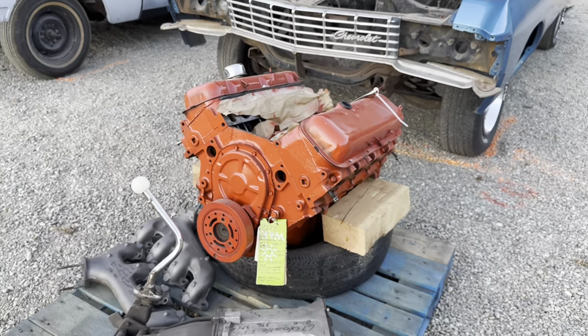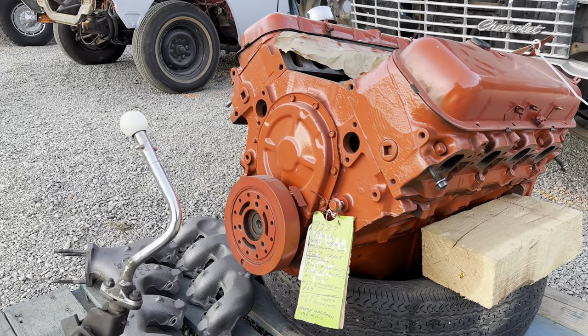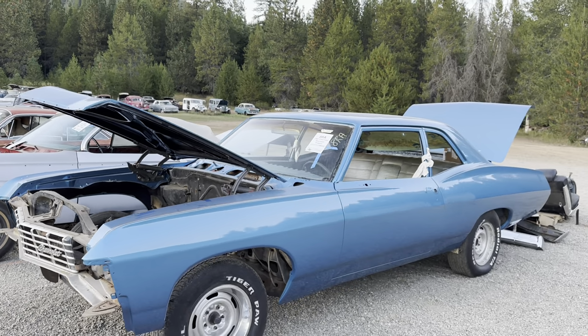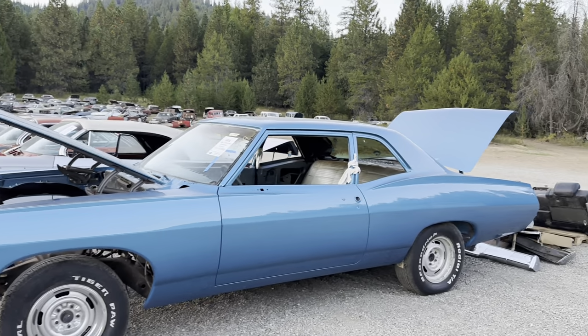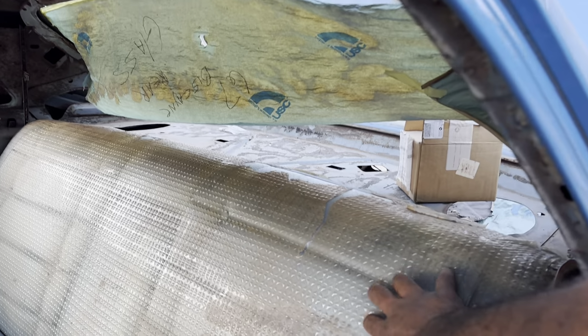13,000 miles on it. So, big block, four speed car. M20 wide ratio. So, Biscayne sleeper. Still has the plastic on the upper part.